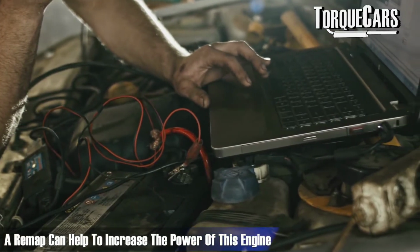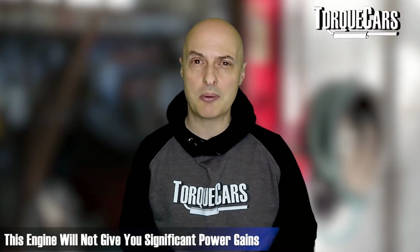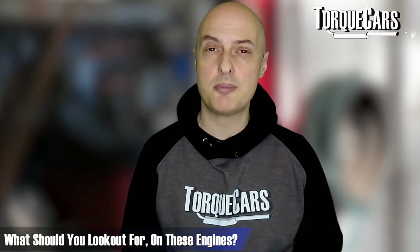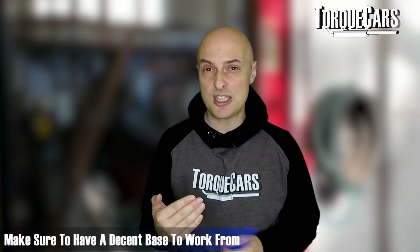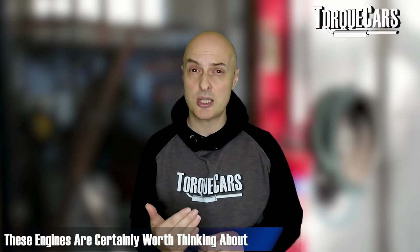And with a remap, you can really lift the power quite simply. So it's probably not the engine that you would make significant power gains on. There's not a lot of massive bolt-on parts that will make significant power. And there's a few little nuances to look out for, like some of them have the variable valve timing on the intake and the exhaust, whereas some of the lower powered versions just had it on the intake. And that certainly makes a difference to the way the turbo spools up and perhaps limits your choices slightly when it comes to upgrading those engines. So make sure you have a decent base to work from in your project. But the 1.4 and 1.5 TFSIs are certainly worth thinking about.